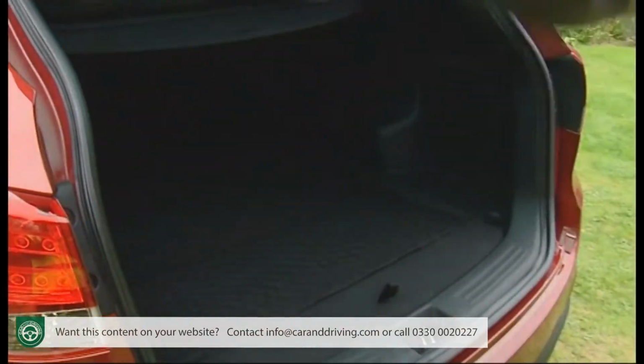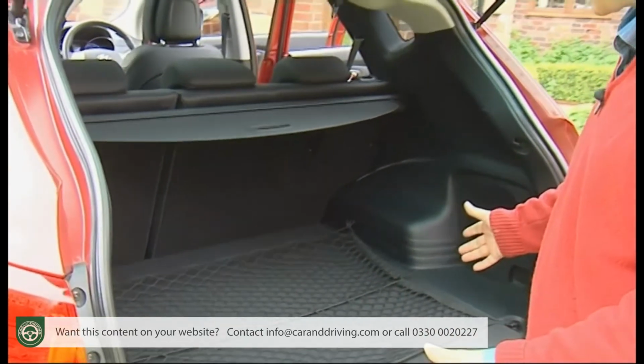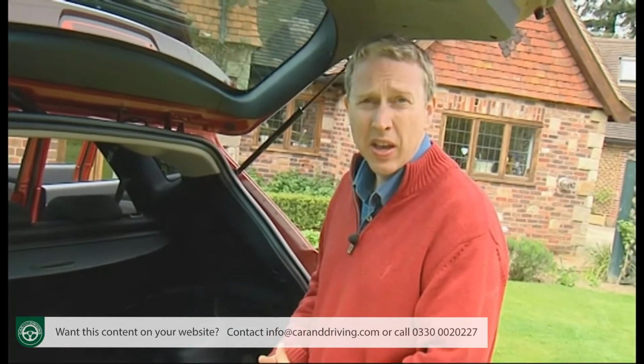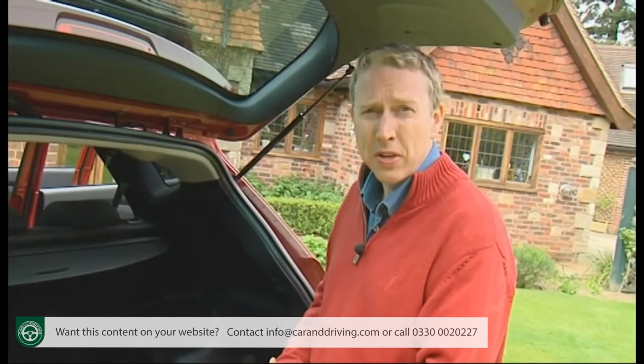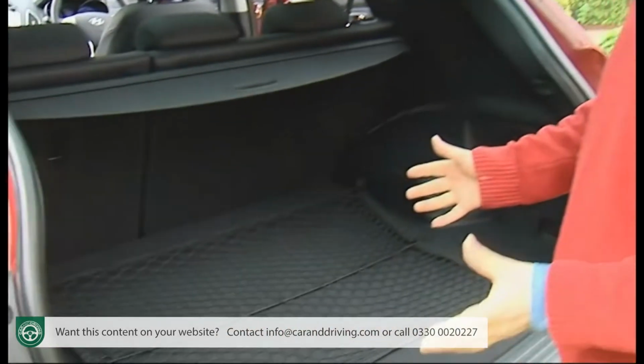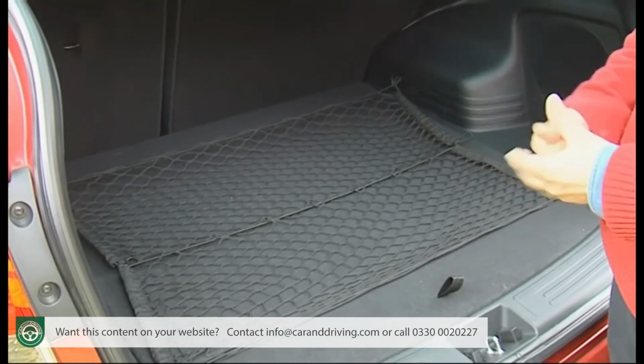No fold-out third row of seats, of course, it isn't that big, but there is a lot of room back here. There's 591 litres of space. That's as big or bigger than many 5-seat mini MPVs can offer. And it's a figure that makes the size of a pricier Ford Kuga's hold at 360 litres look pretty embarrassing.